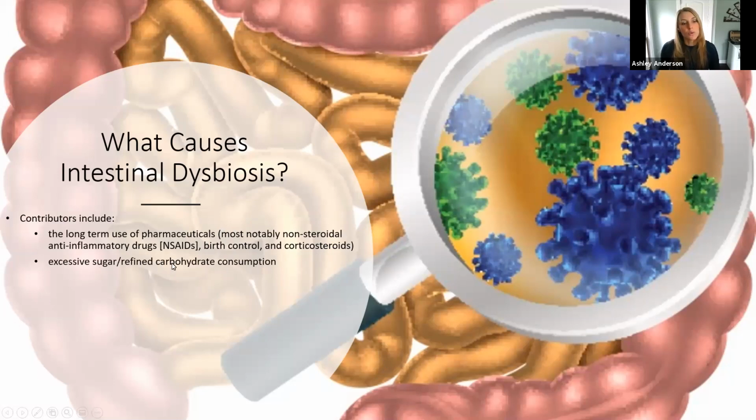So excessive sugar or refined carbohydrate consumption. This is a big one. I often hear from my one-on-one coaching clients, especially when they come to me in the very beginning, that excessive sugar consumption and addiction to sugar is because the bad bacteria is creating this mental pull on you to want more, because the more bad bacteria, the more infestation of bad bacteria, and the more the bad bacteria will grow. So excessive sugar, refined carbohydrate consumption, overeating, and inadequate fiber intake.